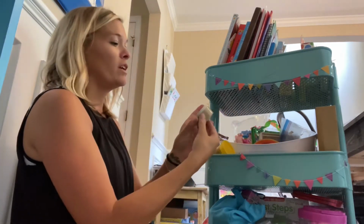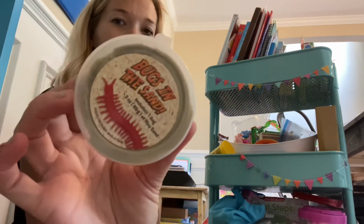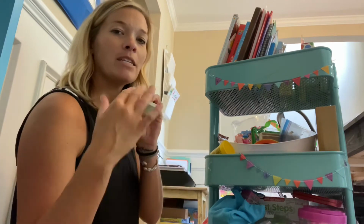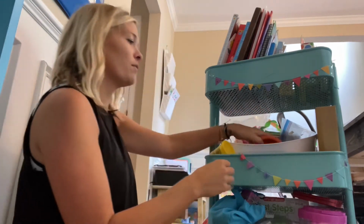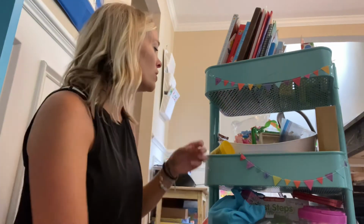And then these are fun. These are called Bugs in the Sand. Let's see if you can see that. These came from the party section at Walmart, and it's just the kinetic sand, but it has bugs hidden in it. So he loves these. And then of course we have the color bowls for sorting different colors.